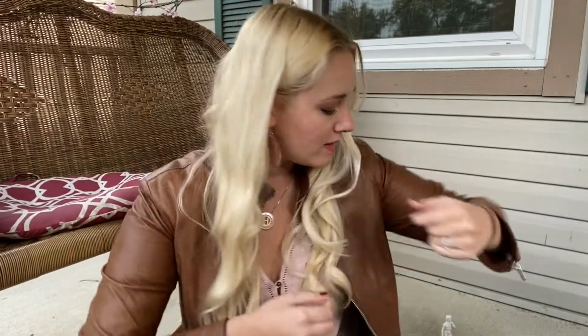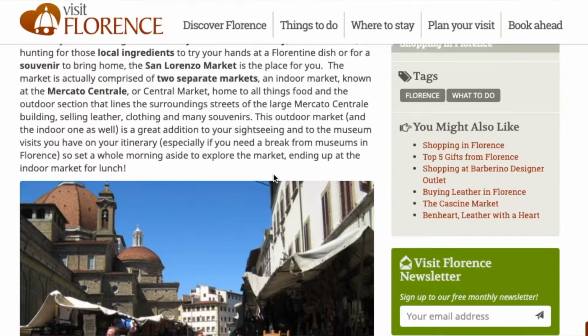Belts, jewelry, purses, boots, anything made of leather you can find over there. As a quick example, here's one of the leather bracelets that I got. Here's a couple more. You can get them in all different colors. These bracelets were like €1 a piece. These were from the San Lorenzo marketplace.